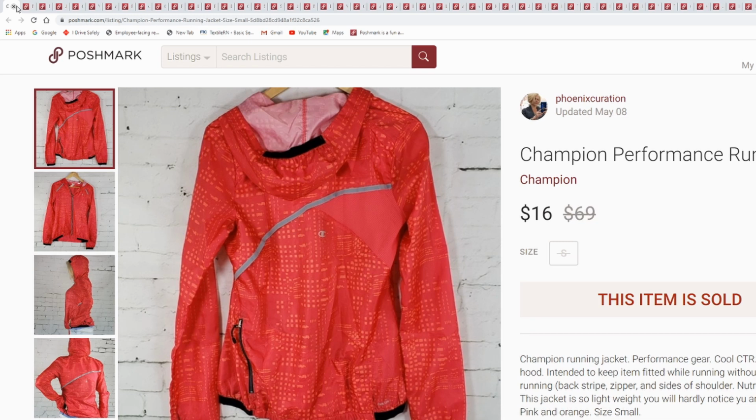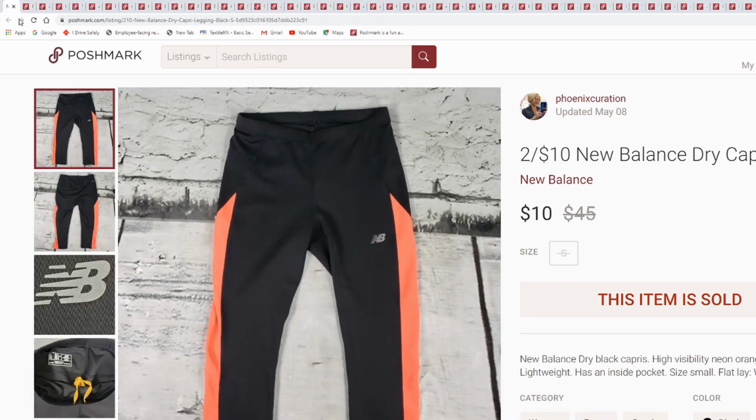Champion Performance running jacket. Was this also from your closet? It was from my closet. I was gonna sell it back when we were with Depop, and then we didn't. But yes, I bought it at the Goodwill originally, and I never really wore it because I don't run in the rain, and so it really was no cost of goods. So these are some New Balance dry capri leggings, and this was me getting trapped in Plato's Closet while I was selling stuff, and I shopped their clearance. So these were $2, and they took forever to sell at $10, but they sold.